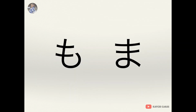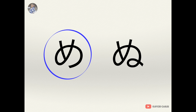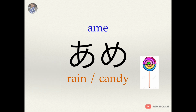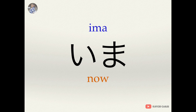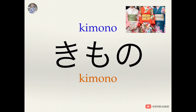Which one is our character for ma? It's this one. Remember the man in mask? Which one is our character for me? It's this one. Me means eye. Now read this. Ame. This means rain. Ame. This means candy. Next is ima. Now. And then this. Kimono. It's the national dress of Japan.